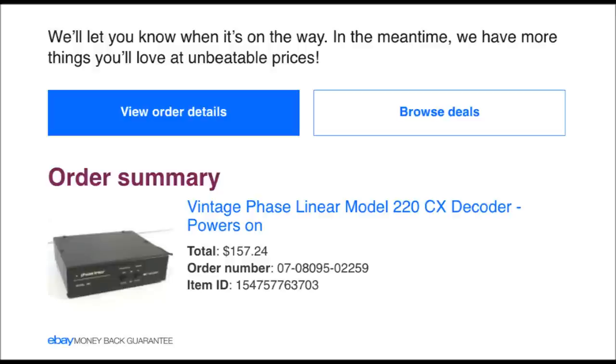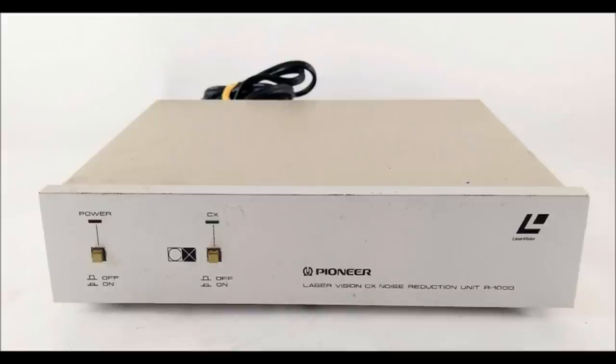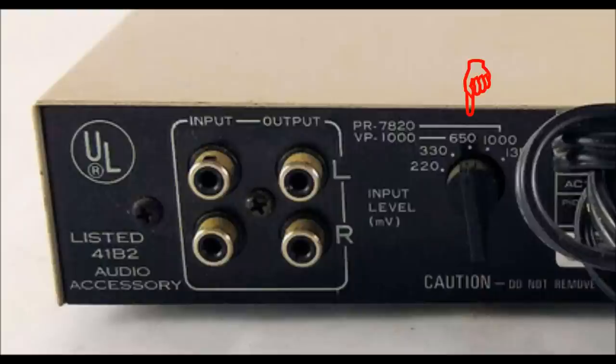It was the only outboard CX unit I'd ever seen at any price. And no, the more common ones meant to be used with a Laserdisc player don't work for the LPs. In fact, those have to be reset for each specific Laserdisc player.